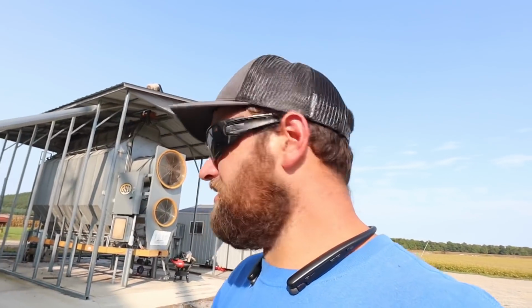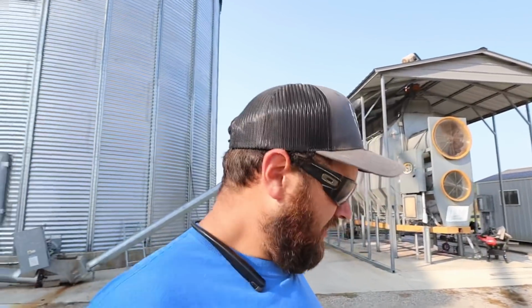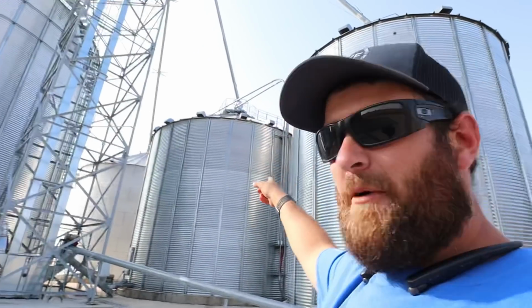Now, when I say move, the things that we moved to this location were that dryer and this far grain bin right there. Everything else is new build. So in 2016, Dad and I were farming together but separate. And what I mean by that is he farmed his land, I farmed my land, and I wanted to build a grain bin. So I bought this grain bin in 2016, and whenever I did that, we were just going to have that grain bin here, right there.